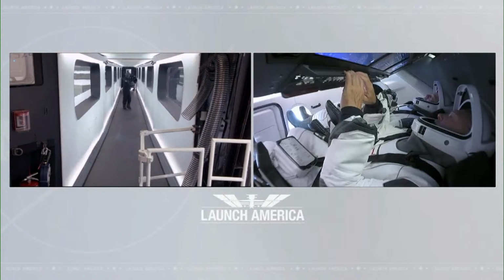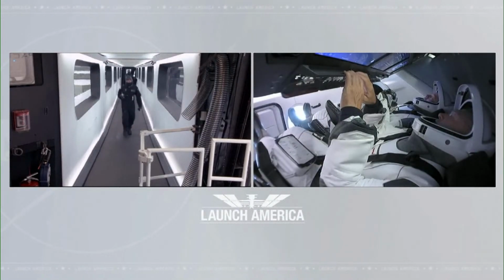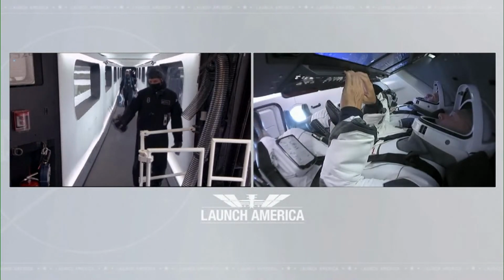So you can see the team coming down now. Should see the hatch open momentarily, and then we can begin to get Bob and Doug out of the Dragon spacecraft.